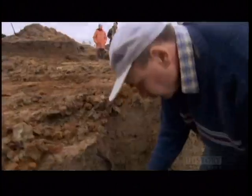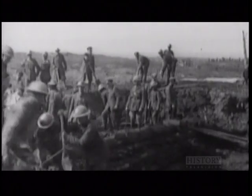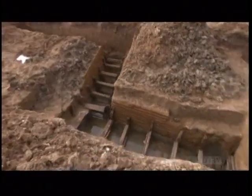And as archaeologists will soon discover, stalemate sent the trench fighters even deeper underground. There's a sense here that it might be some kind of trench shelter. And created an engineering marvel.